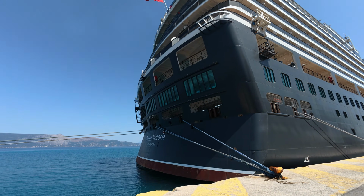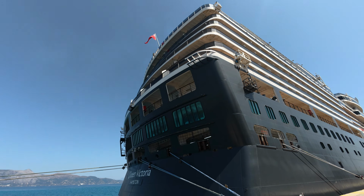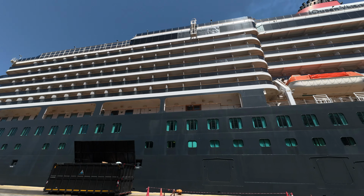Before getting back on the ship, we took some shots of Queen Victoria. It's a great port if you want to get some pictures of the ship in its entirety.